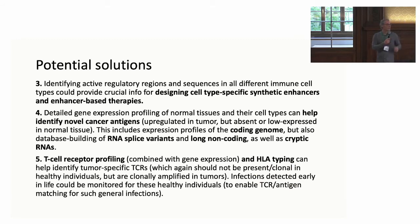And then we have a few smaller topics, but these I think we also discussed. Developing cell type specific enhancers or enhancer-based therapies could be very useful by studying these enhancers in the Human Cell Atlas. I think this could improve the development of these therapies. I think also identifying novel cancer antigens, which was discussed during the discussion, would be very helpful. They would be upregulated in tumors, but absent or very lowly expressed in normal tissues. And this, of course, is not only targeting the coding genome, but also splice variants, long non-coding RNAs, etc.